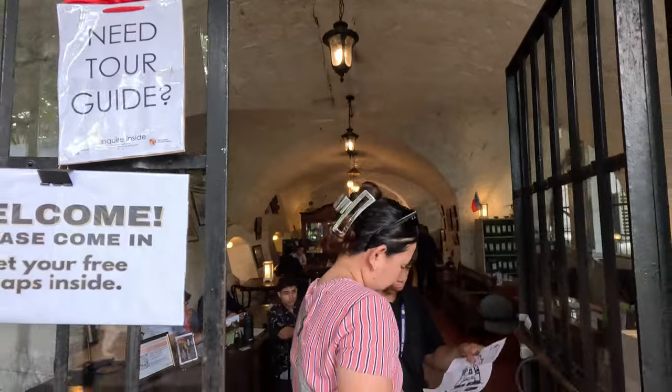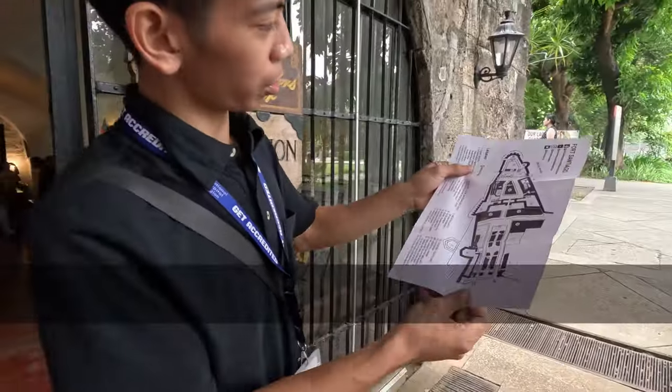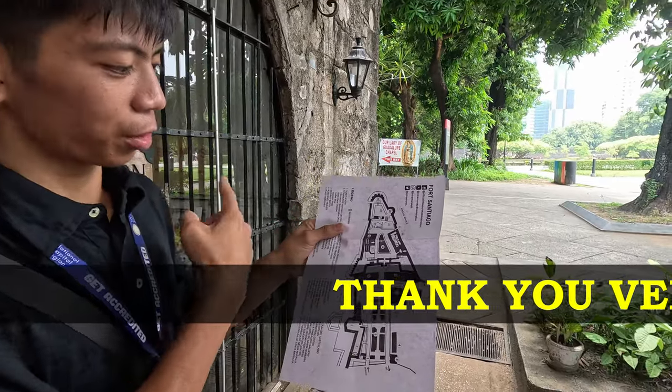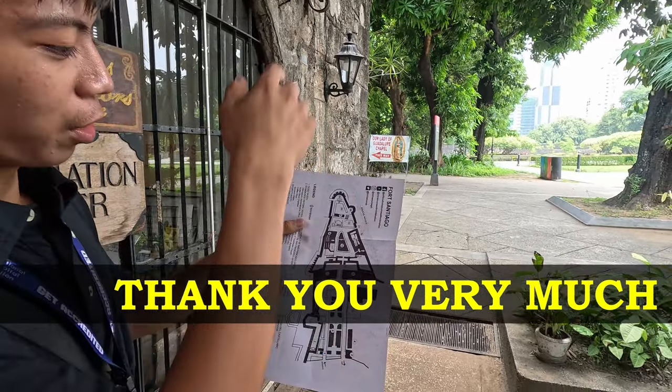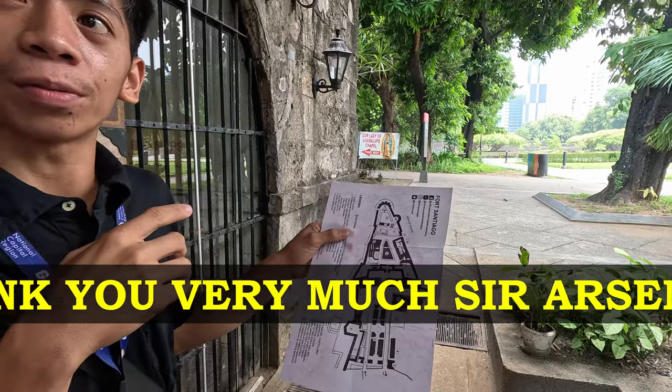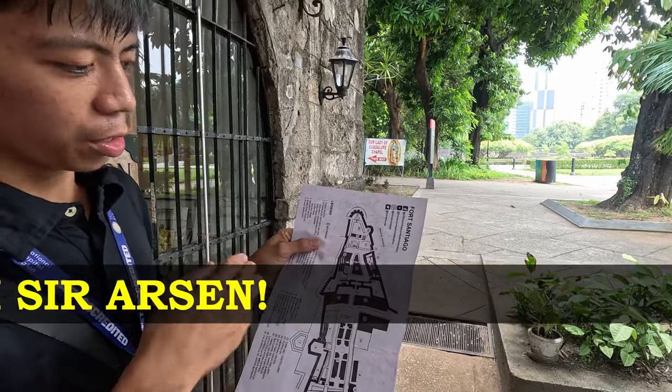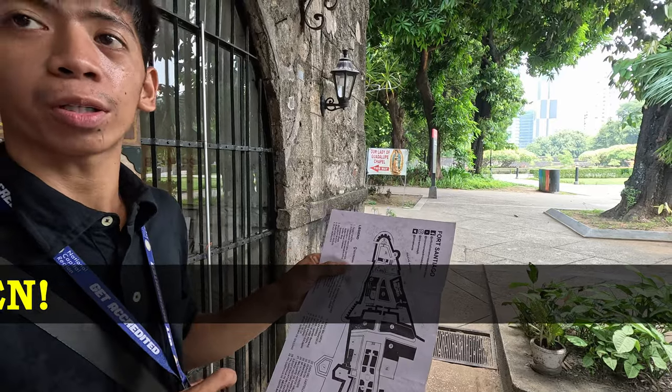So this is the map of Fort Santiago. It looks like this. We are here now at number 2, which is the Intramuros Visitor Center. If you go straight ahead, you will see the ruins of Fort Santiago. Fort Santiago was like a military barrack before. But now inside Fort Santiago, we have the museum of our national hero.